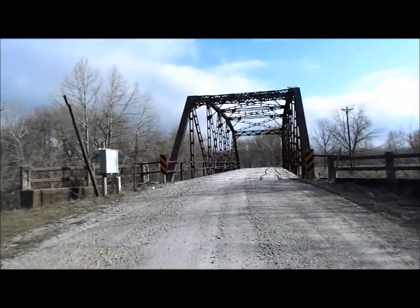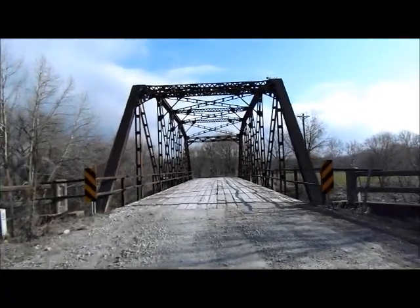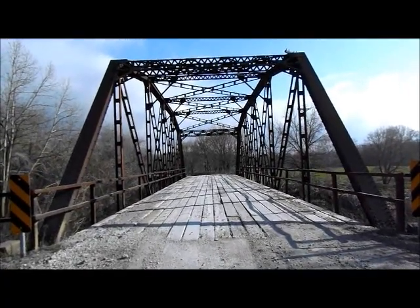Hope you enjoyed looking at this old through truss bridge. I just love bridges like this. They're so old and they've survived, they've survived the test of time, and that's just so cool.